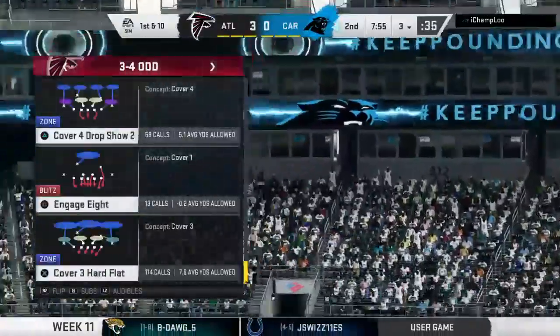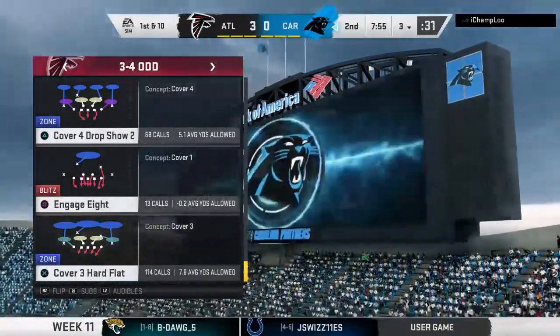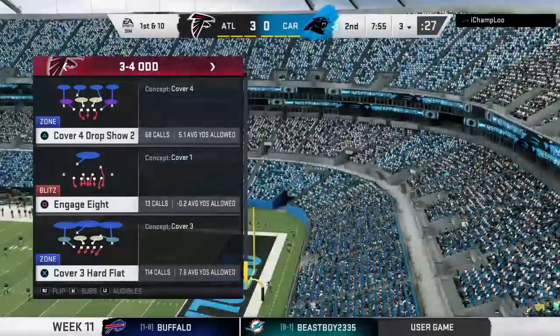That is how you flip field position. That's an absolute bomb of a punt. Downs it inside the 5-yard line. Absolutely ideal. And from that position, you're hoping to get it down inside the 15, inside the 5. Superb.